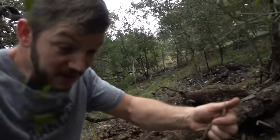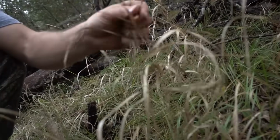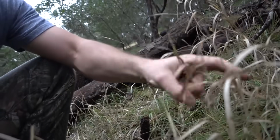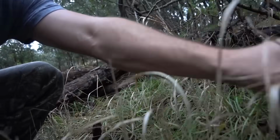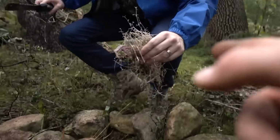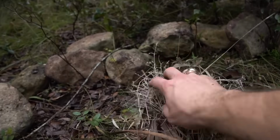Even with matches, it's gonna be fairly hard to get this thing started, but I found a bunch of this kind of dry grass all on the very top because it's sitting up here in the wind and it hasn't rained in like an hour. So everything's fairly dry up top. Just collect a lot of this stuff to get it started. Here's what we got so far, some dry grass, and Steven hit the mother lode and found an old bird's nest. Oh, yeah. That's super dry. Dude, this is gonna work.